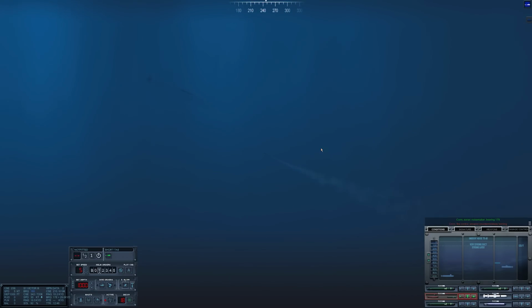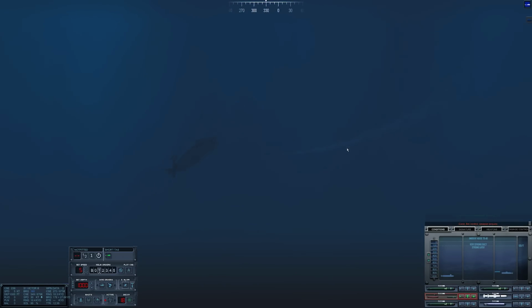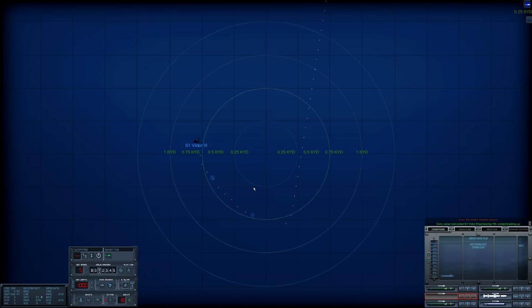Countermeasure releases are somewhat predictable once you learn them. We'll adjust the torpedo around. Con, fire control, torpedo acquired. Torpedo reacquired, tracking target. Con, sonar, lost contact Sierra 80. And there's our second Victor of the day. Well, actually, I think this has played out over like 3 days so far. But regardless, second Victor down, at least for this video.